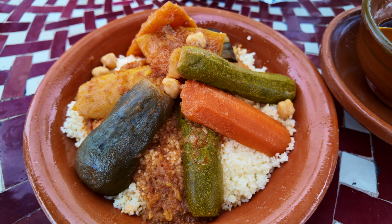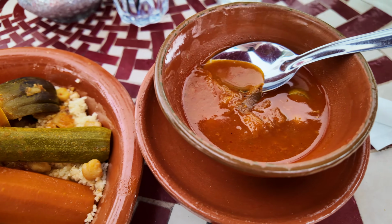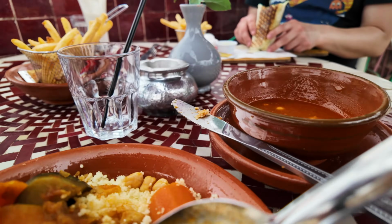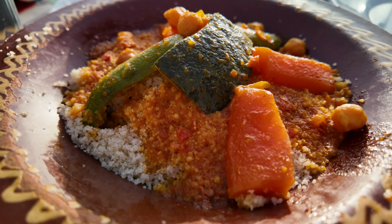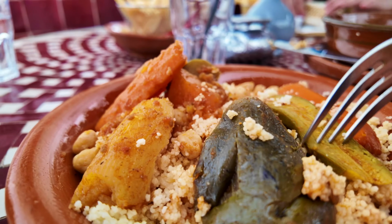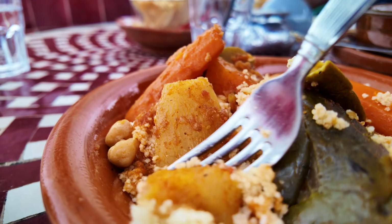I've got vegetable couscous here, and it comes with a sauce that you can add onto it. Let's dive into it. Nice flavours there. The vegetables are so soft. That's like a really tasty stock. What I had last night was definitely better than this one, but this one is very good as well. I just can't get over how soft everything is. Got some root vegetables here.